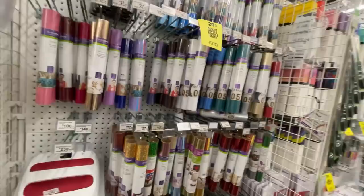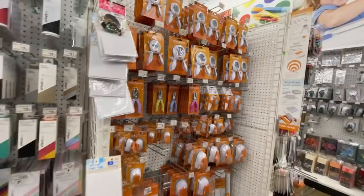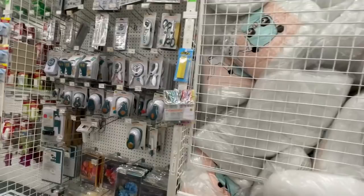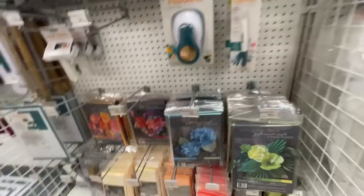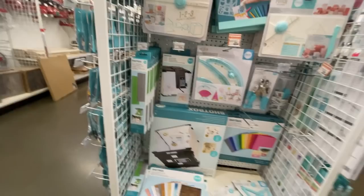Cricut. Never got myself a Cricut. Never got quite that far. Oh, that looks like an interesting craft, doesn't it? Look at that. Tissue paper. I remember doing those sorts of things in high school. Oh, no, what am I saying? In primary school. Shot box. What is that? Photo reel background pack.